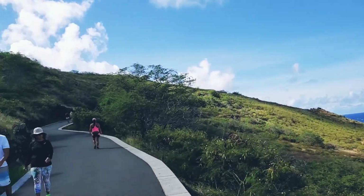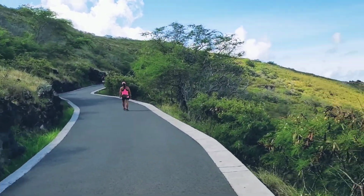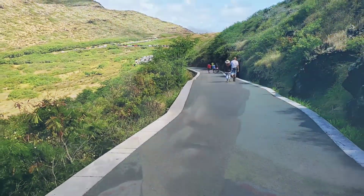a good start point to where pretty much all the way up there is just kind of paved, so you can take a stroller. We usually take our friends and family over here to start off. This is one of the easiest hiking trails over here in Oahu, since everything's paved. You can take the strollers, little kids up here, and we've taken Lance up here before, and all he does is just run up the hill.